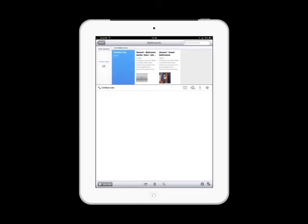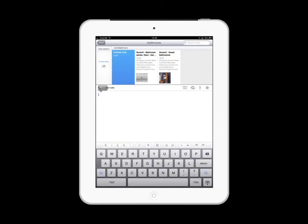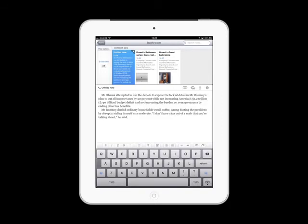So tap to edit the body. I'm going to double tap and paste. So I've copied it from my newspaper, pasted it into my Evernote database. Next time I do a Google search, it'll actually find that note that I've copied.